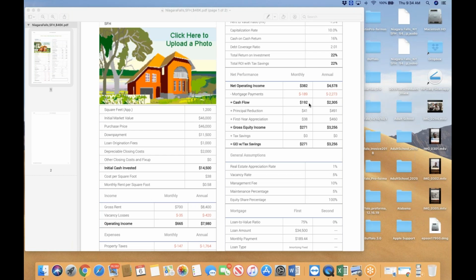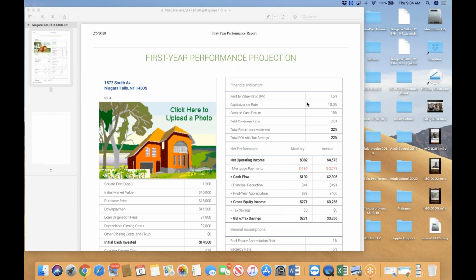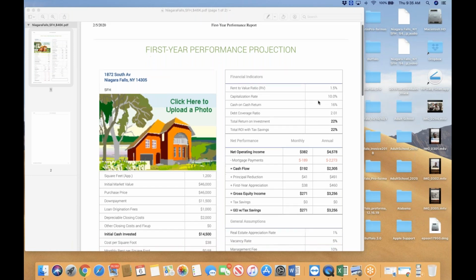Okay, so that is the ultimate goal, have a positive cash flow. So this number all looks good. So let's go with the financial indicators. Rental value is 1.5%. 1% of the purchase price gives you a good gross rent. That's the benchmark for rental value ratio, right? The 1% rule, in this case 1.5%. So this is, again, a very attractive number. And capitalization rate is 10%, also very attractive.